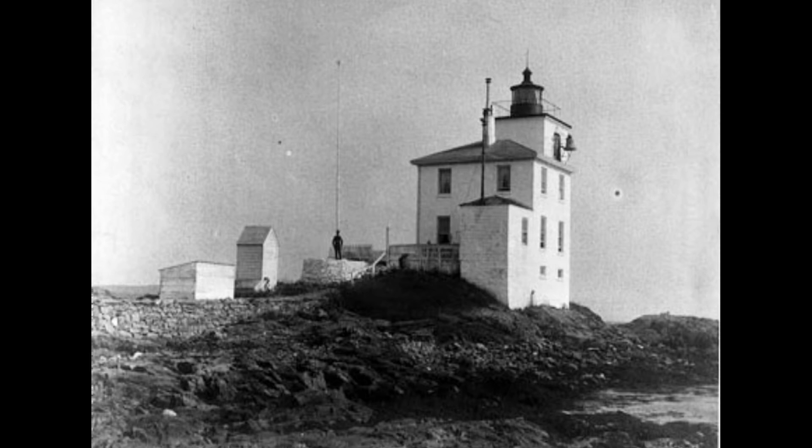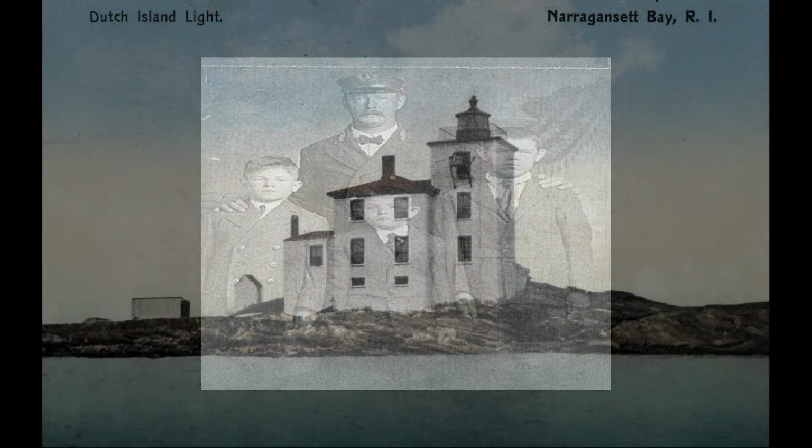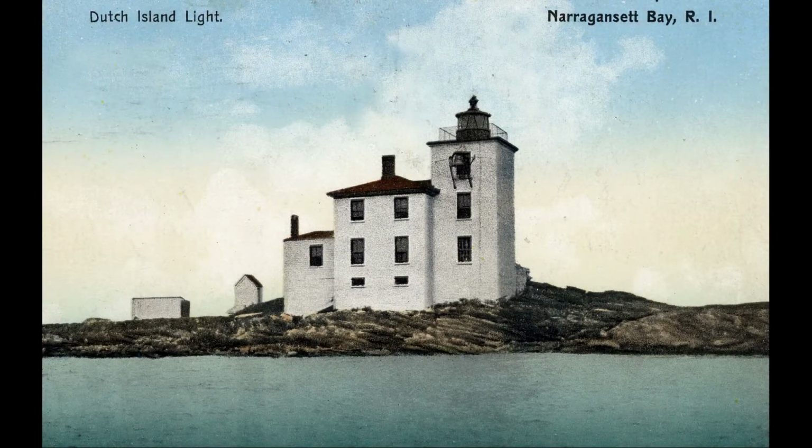keeper's house. For the following 86 years, the lighthouse was manned by keepers to keep the light working every night and the foghorn blasting during poor weather. In February of 1947, the U.S. government replaced the original white light with an automated flashing red beacon. Dutch Island became Rhode Island's first automated lighthouse.